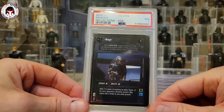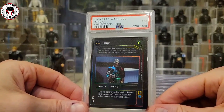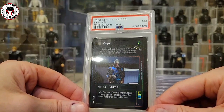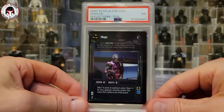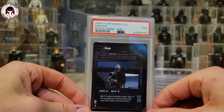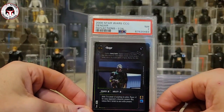But great looking card. I love how his armor kind of changes color there. It goes from the PVC to the Hong Kong, right? It goes from like purple to the standard color, just like the action figure does. So anyway, it got the PSA 7. I knew it wouldn't score that high just because of the miscut there, but I thought it would be a great giveaway on the channel.